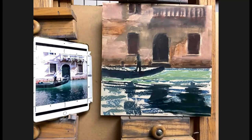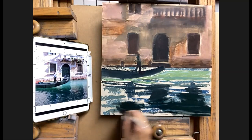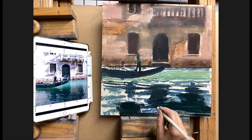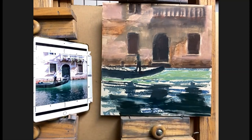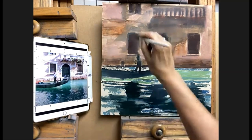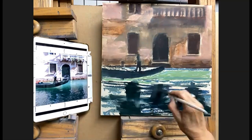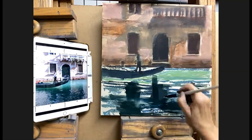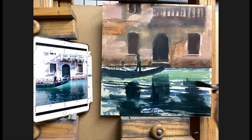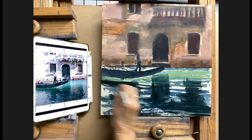It may have gotten a little dark in my water. I'm going to have to cover a lot of this up. That's okay. I can cover a lot of this up. I'm basically trying to get my dark shapes that are sitting underneath these areas here to start setting up. And then this is the reflection of the boat here.